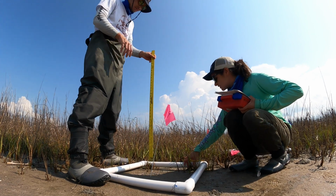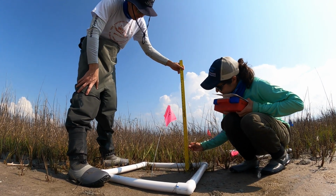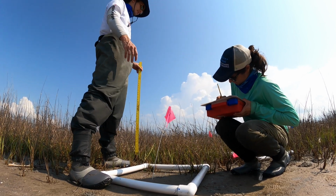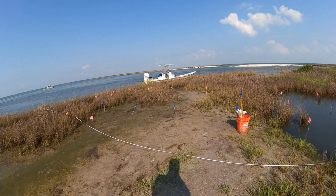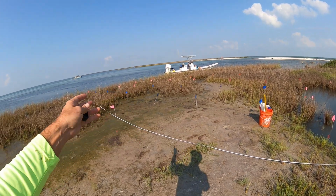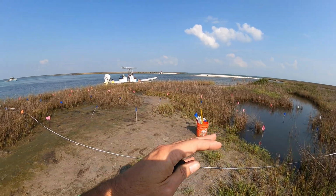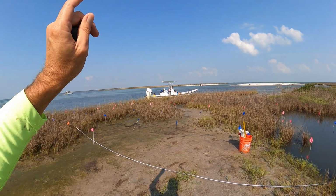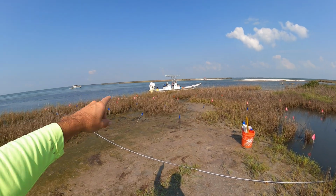So, you know, we can go back and look at the SET data, and maybe it shows us, well, sea level rise has been coming up, or sediment has been coming in, or maybe it's been eroding. So it kind of gives us the whole picture of how maybe this particular marsh is working, and so then we can tell how all these others are working. So that's just kind of one of the things we're out here doing today.